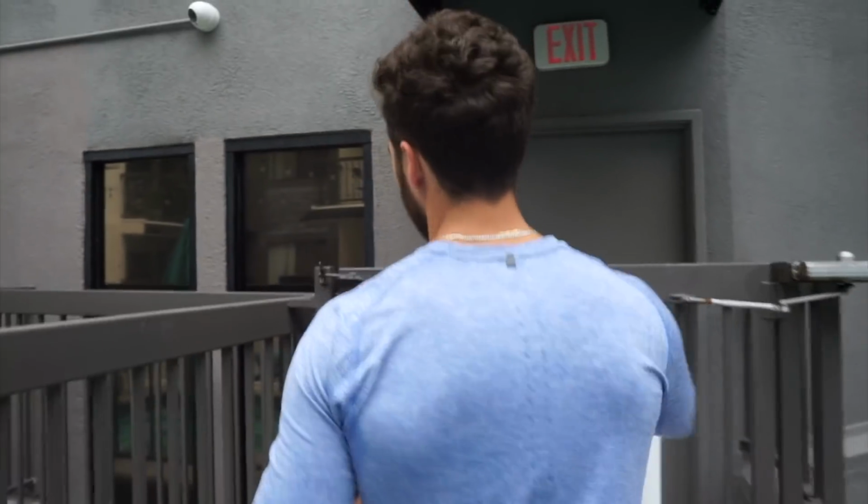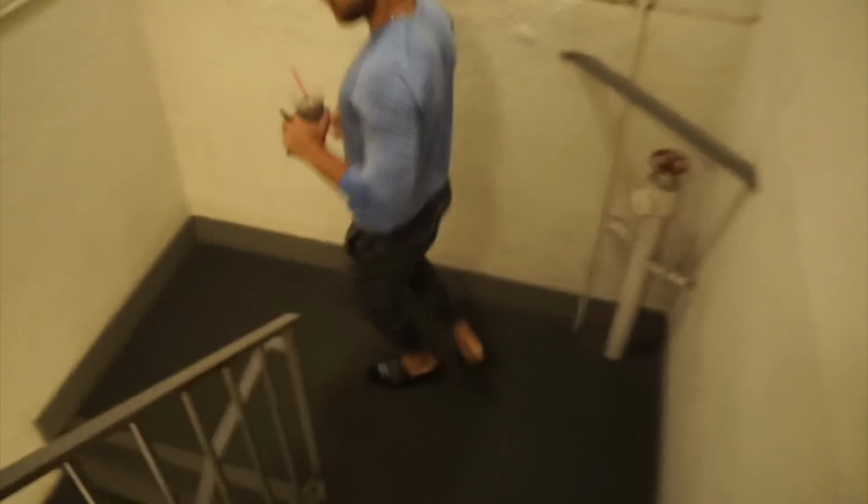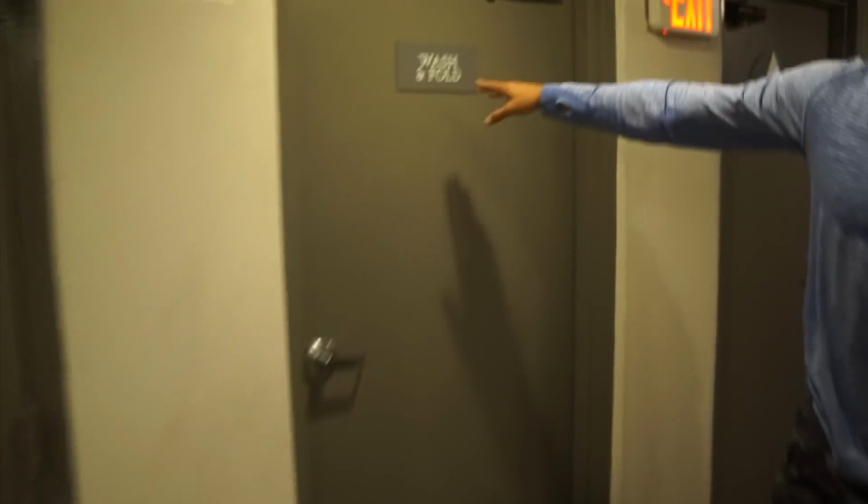All right, we're gonna head down to below us. And so we can stop here, someone coughing their lungs out. Down to the dungeon. Okay, this is the very bottom level. This is like the parking garage area. Laundry room.